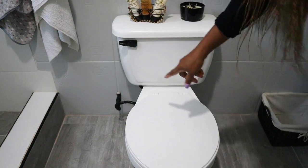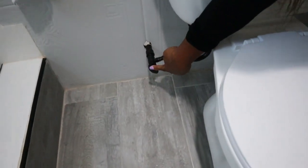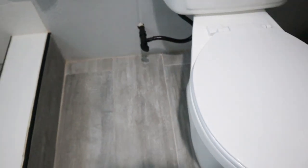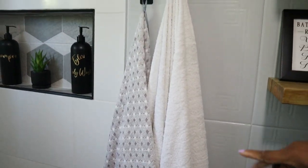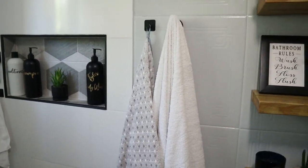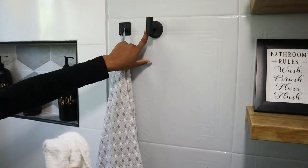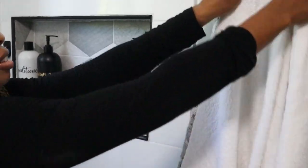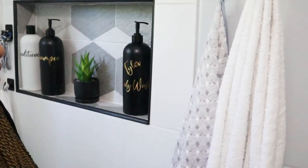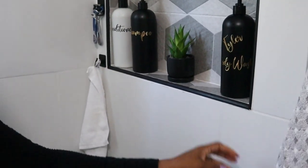This is the toilet. The handle we sprayed, and the piping at the side we painted in black. And I added some towels. I got new towels for my son. I wanted to keep the same color scheme. He had yellow, I remember he had a yellow one. So I changed his towel. I changed his rag also. I don't want anything to look out of place in here. So I just try to keep within the color scheme.